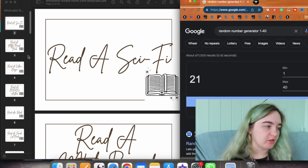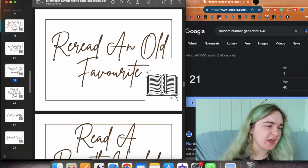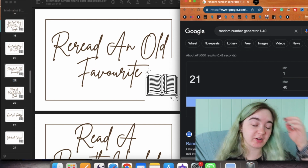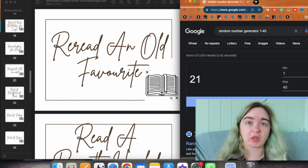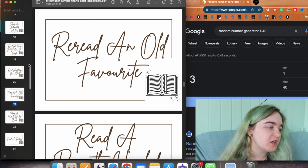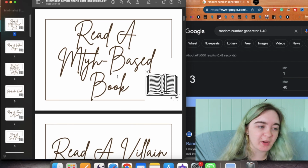Fifth roll is number 21, which I think we've already had. Have we already had 21? Yeah, so I'm going to roll again because I've already got that prompt, and if this was a printed out game, I wouldn't be using the same prompt twice. So if we go to number 3, and that is to read a myth-based book.